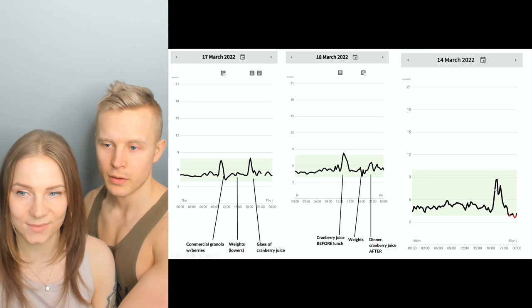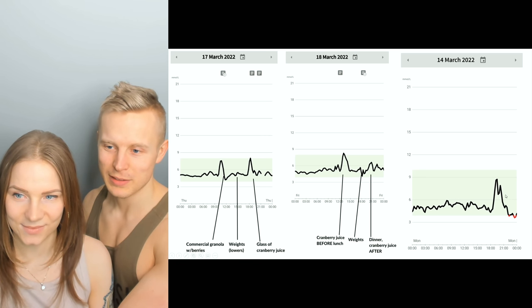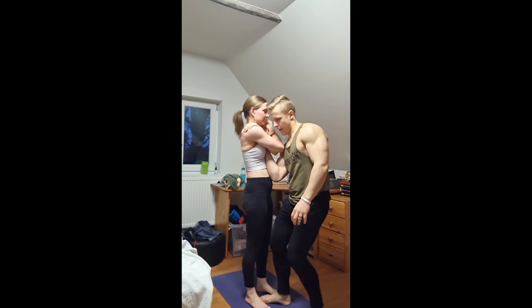And this is my dinner. Before dinner I was pretty low and I ate a bunch of carbs. So it spiked higher, but it still didn't reach above 9.